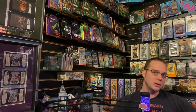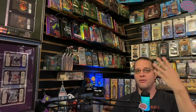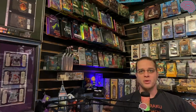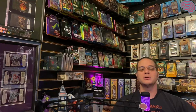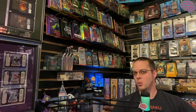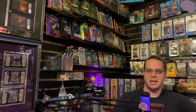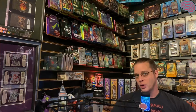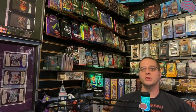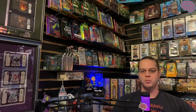Currently, these were sold in mini displays that had 4 packs. Originally they went on sale for $1,000, so $250 a pack. Currently they're about $1,200 plus or minus, depending where you're buying them. So what's inside, right? Every pack has a rare. You can get reserve list staples like Brainstorm and Wheel of Fortune, dual lands, all that stuff.